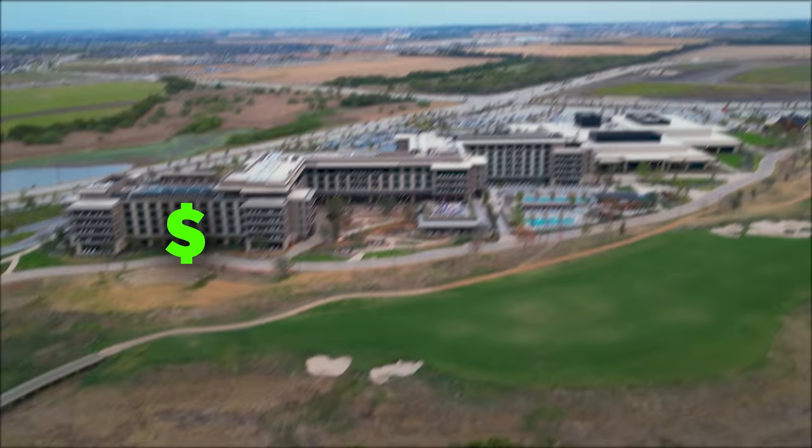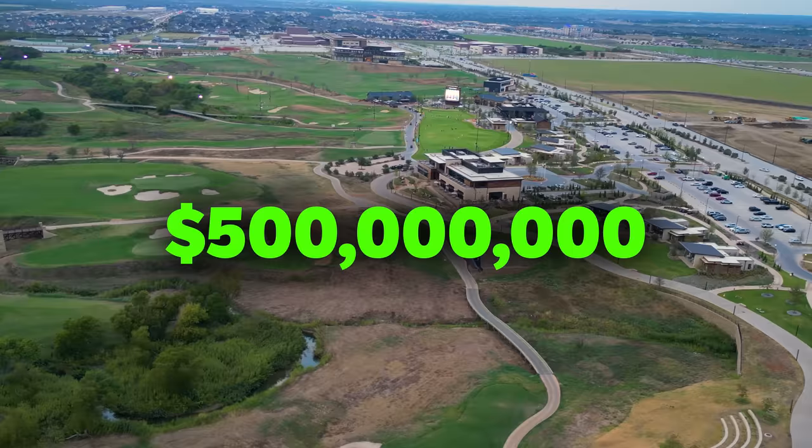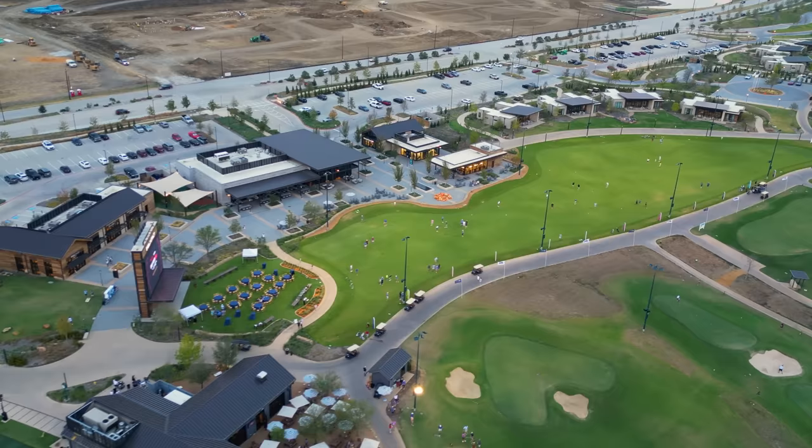We are here today at a $500 million golf facility. This is the PGA of America headquarters. And today we're gonna play 9 holes and see what we can shoot.